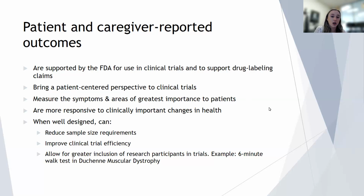It's been shown that at times these outcome measures can be more responsive than performance measures. In the past, clinical trials have failed because the primary endpoint was maybe a functional assessment that just wasn't responsive enough to detect clinically meaningful change. So it's really crucial for a clinical trial to be successful to have an outcome measure that can detect those small but clinically meaningful changes.